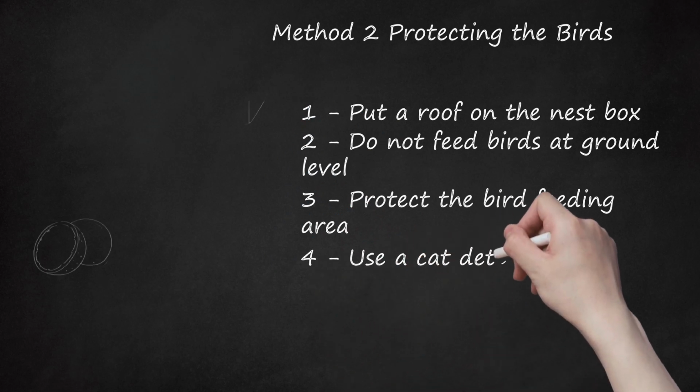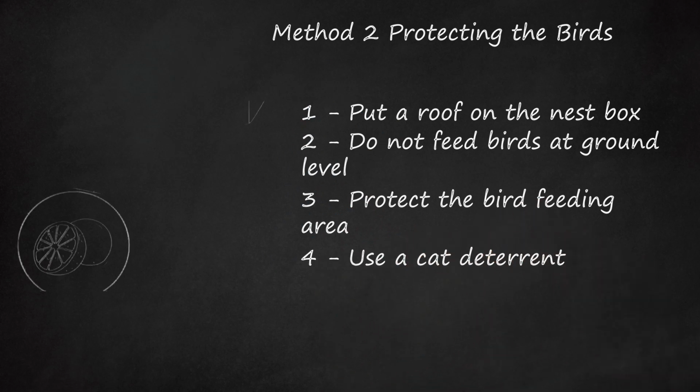4. Use a cat deterrent. Using a cat deterrent is another option to keep birds safe. There are many different options. You may already have some of these.